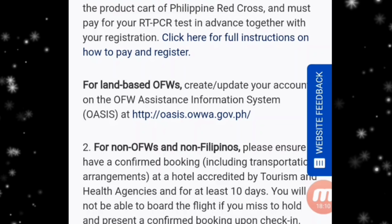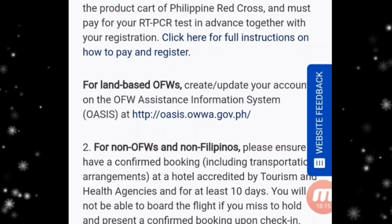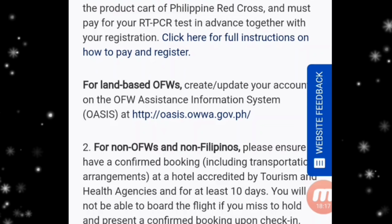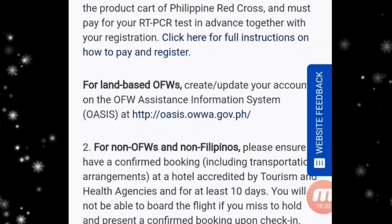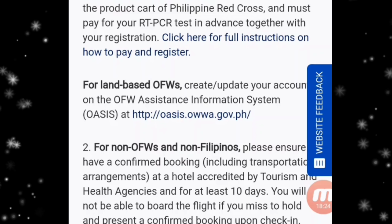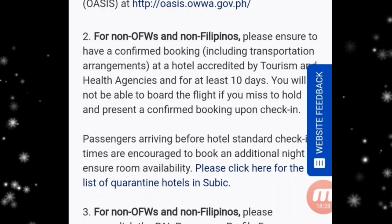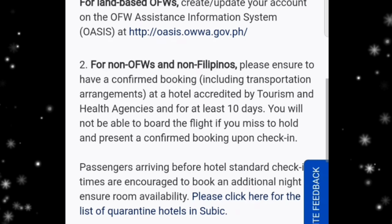Please be directed to the product cart of Philippine Red Cross and must pay for your RT-PCR test in advance together with your registration. So, dito, pag sa RT-PCR nyo, advance po dapat ang payment nyo. Nandyan po yung link at ilalagay ko din sa description box. For land-based naman, mag-fill up kayo ng OASIS nyo po.